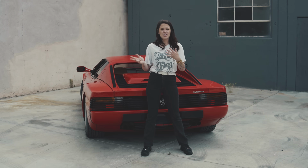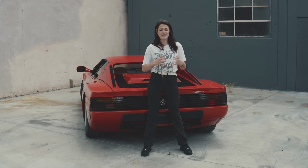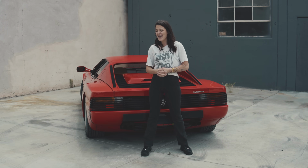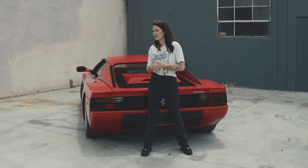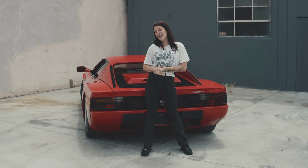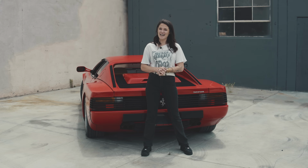So because of the generational shift I mentioned earlier, these cars are finally starting to see their time in the spotlight. And I'm very happy for it, because I think they have an iconic and crazy styling that will withstand the test of time. So I hope you guys have enjoyed this video, learned a little something about the Testarossa.